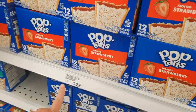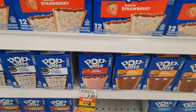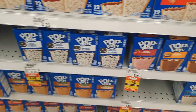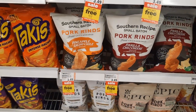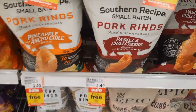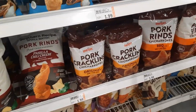Like everything, Pop-Tarts have gone up in price. The 12 count are $4.29, no sale price, but we do have the 8 count on sale this week. They're normally priced $2.85, but they're going to be $2 each when you buy 2 or more. So not a bad deal here, especially since this is something that my kiddos eat constantly. Southern Recipe small batch pork rinds are buy one get one free this week, and they are regularly priced $3.49. So not a bad deal, especially when you're looking at the Meijer brand for $1.99.